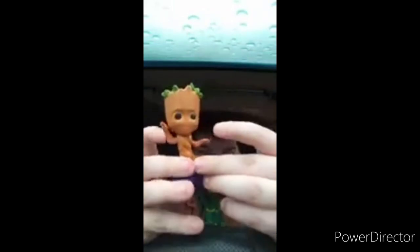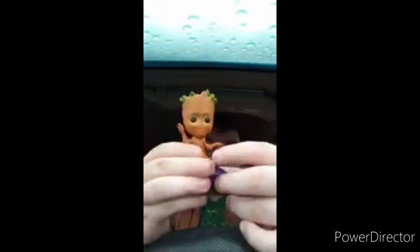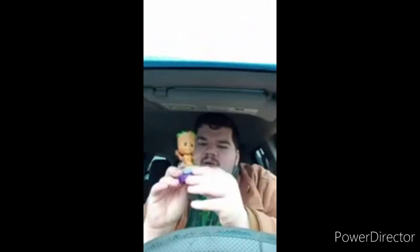This is the one that was based on the ending to Guardians of the Galaxy, the first one. And this is his gimmick: he dances at the end of the movie when he grows back. Nothing too much about it, but I really wanted this one. A little bit scratched up right there, but I am not judging.